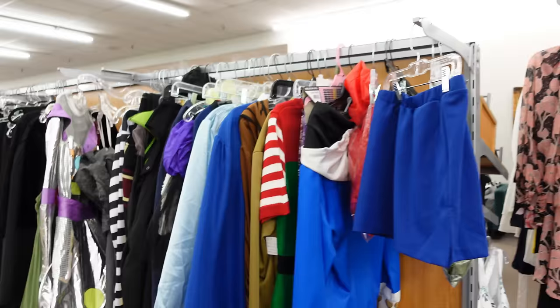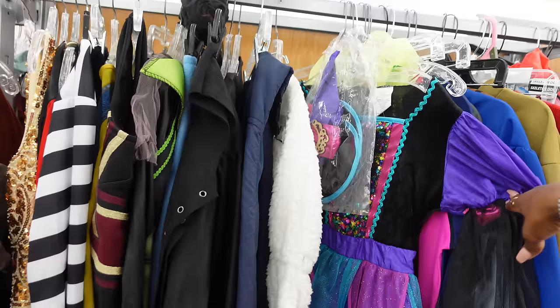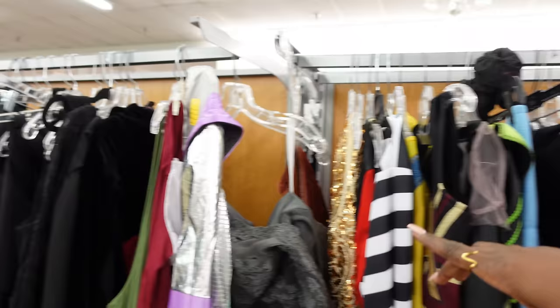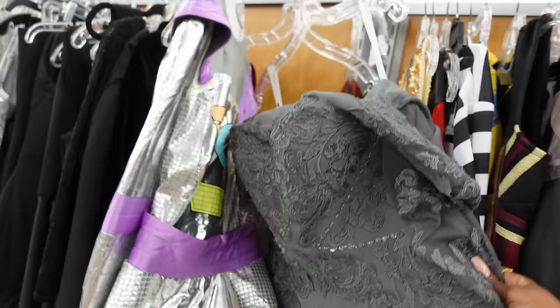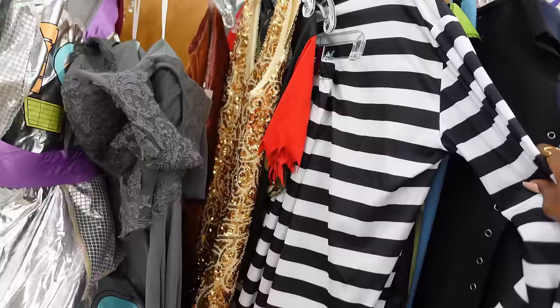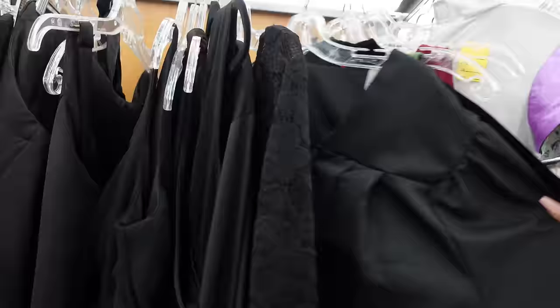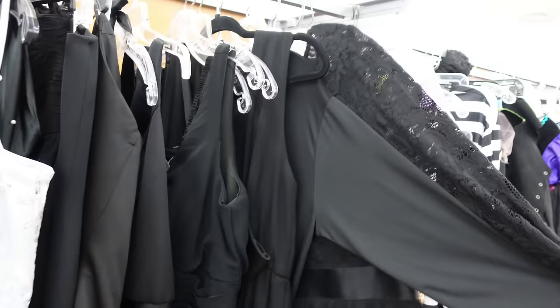So I told y'all, I always just like to look through here. Knowing I don't have anywhere to wear these gowns to right now, but I still love to look through them. And if I see something that I think will work for me, I go ahead and get it, y'all. I got some beautiful gowns in my closet. Let me know if y'all want to see them. We could do a try on with the gowns.